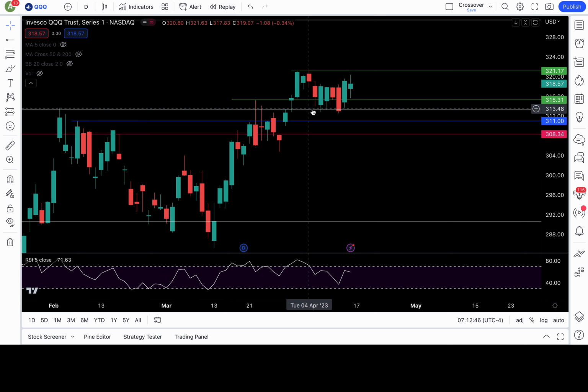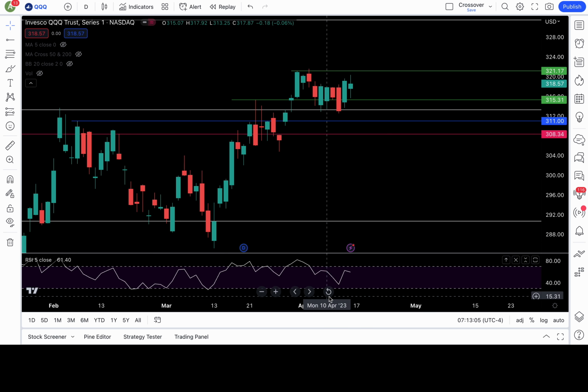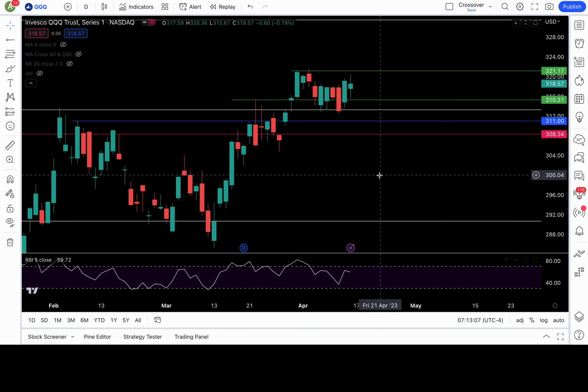Triple Q has been chopping as well. All right, you guys see my green trend line. Recently we had a false breakdown setup here. If you're a bull on Triple Q, you want to see follow through. We need to finally break out of this range all the way up at 321, clear 321, and it could trigger more upside, maybe the next leg up. RSI is not overbought anymore.